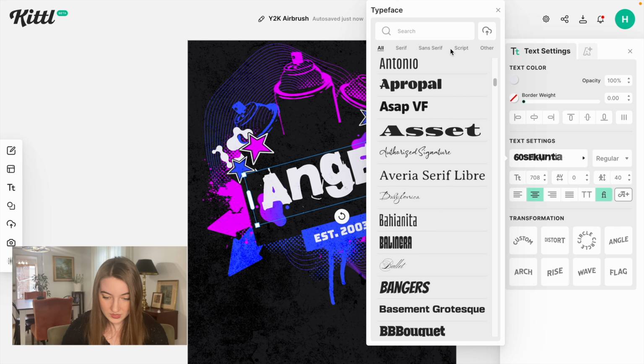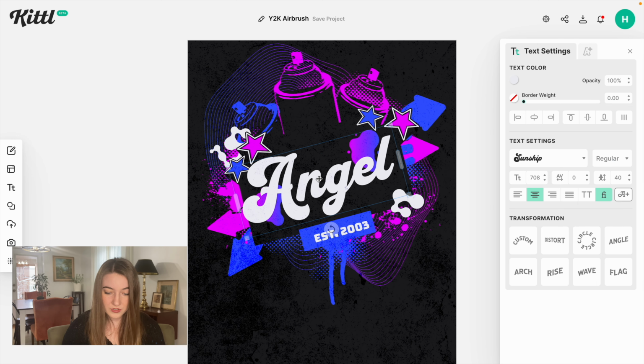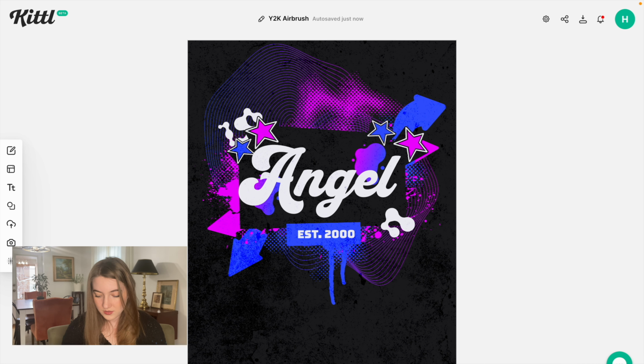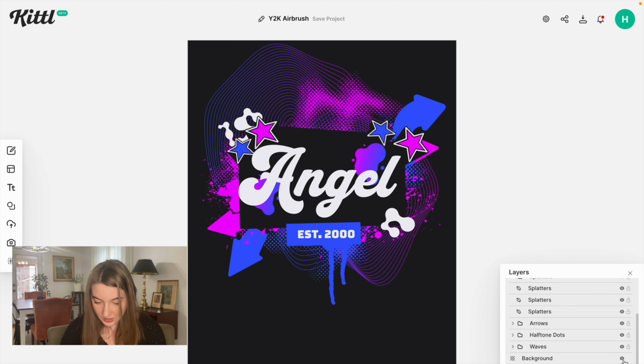So let's see. Let's go over again to those script fonts, and we want something a little more substantial this time than we did last time. All right, so this font almost looks a little bit retro to me, but I think that will work for our purposes. And now I'm going to start deleting some of the elements I know we're not going to want. Okay, so I'm going to go to the layers and see if there is any texture. So right away, it looks like there's no texture, but almost all of these different designs on Kittl are going to have some sort of texture or background. So I removed the background and now we can see that there's a lot of texture here. There we go. Now I'm going to show the background again, just plain black, even though we will download without that.